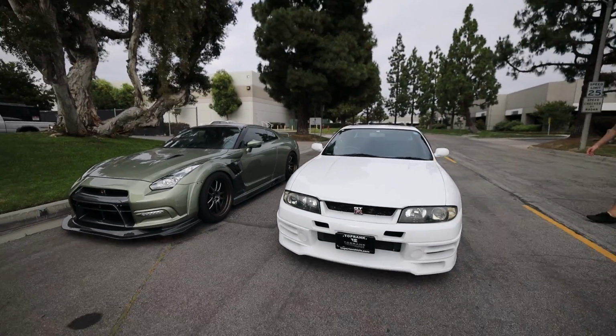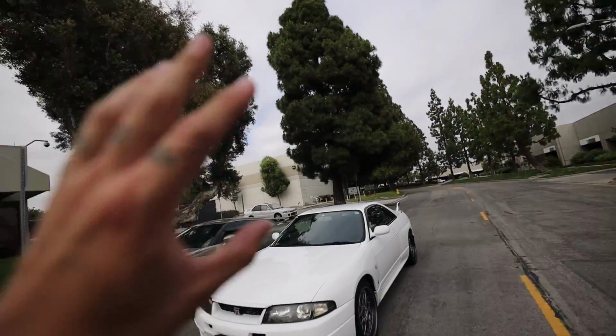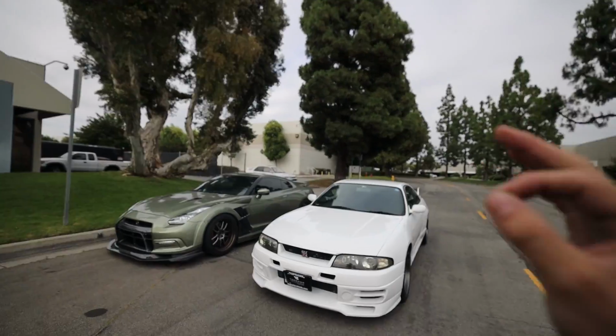I mean, look, they're like the same length. Yeah, they're both very big cars. The two biggest GTRs out of the collection of them. But man, this white one really does look freaking awesome.